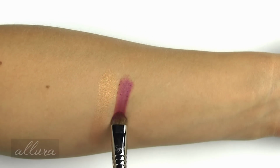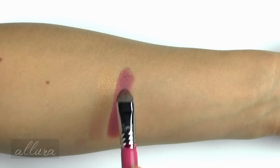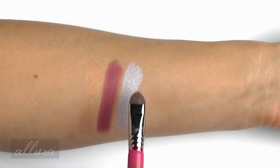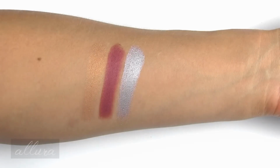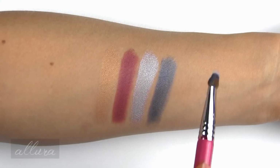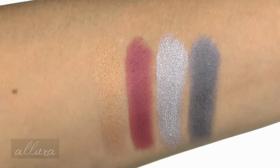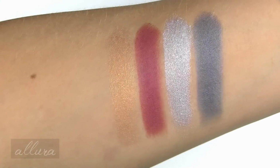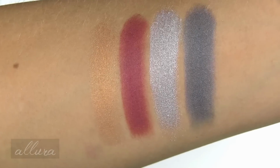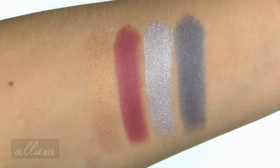Next up is Fire Rain, which is a nice maroon. Next is Ice Ice Lady. This is a really metallic silver with a hint of silvery blue to it. And last is Tonight's Blue, which is a metallic navy blue. Alright, here are your 4 loose pigment shades. Like I said, it's a little difficult to gauge how much powder you need to dispense, but you can gauge for yourself how much you want to apply.